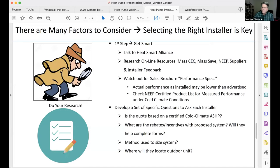Develop a set of specific questions to ask each installer, so you have a conventional common frame of reference that you're asking each one of them. You'll get a different answer probably from each based on their experience. Ask whether they'll help you complete the forms for the rebate and incentives. Ask them what method they use for sizing the system. Do they use a rule of thumb? Do they use software? Do they use calculations? Do they use more rigorous analysis?